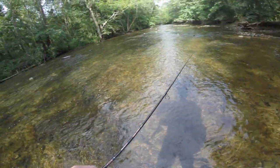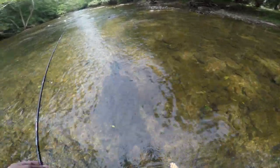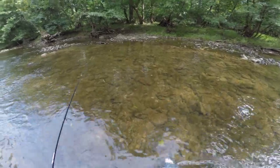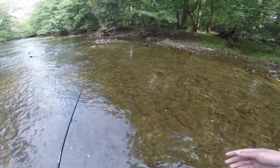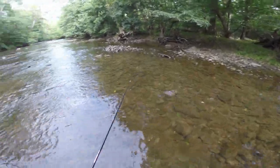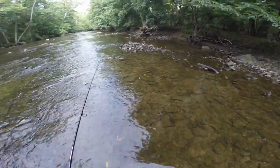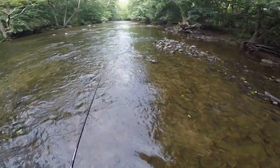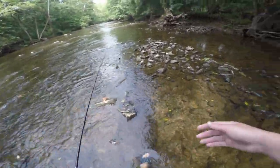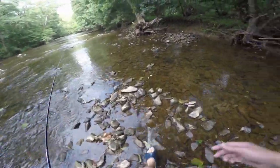So far we haven't had much luck, but the water's pretty shallow right here, so this is the first time I actually waded in this direction at this particular spot. But I'm not going to go back the way I know yet, because I have a feeling that if we keep walking this way, we'll get to a honey hole and we're going to catch a lot of fish. So I'm going to trust the process here. Just keep on walking. Hopefully it pays off big time.